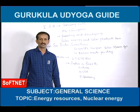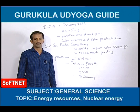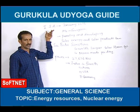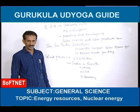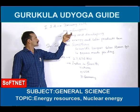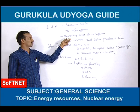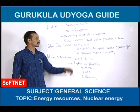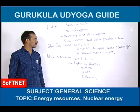In order to harness the solar energy in the nations between the Tropic of Cancer and Tropic of Capricorn, the initiative International Solar Alliance was launched in January 2016 by the efforts of India. Its headquarters is in Gurugram. Of course, the International Solar Alliance is mainly focused on promoting and developing solar energy as well as solar products in the nations between the Tropic of Cancer and Tropic of Capricorn.